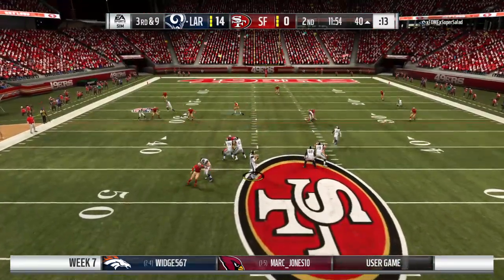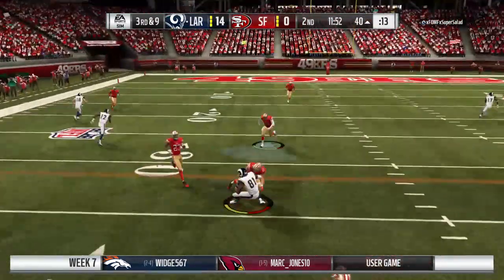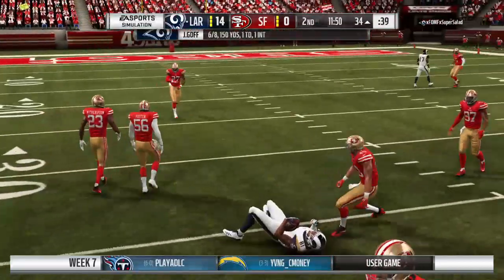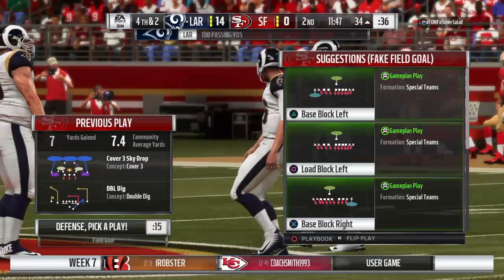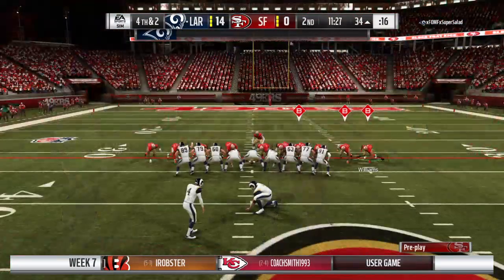Out of the gun, Goff. And he comes back with one, complete. And they'll be inside the 35 now at the 34-yard line. They get 7 there, but it brings up fourth.